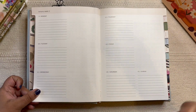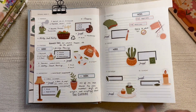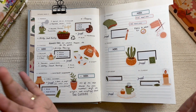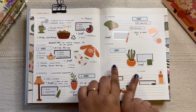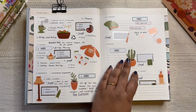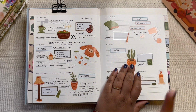Plain spread might be a little bit demotivating, but having stickers would make you want to come back and use this spread every single day. So that is something that I really, really recommend. And another advantage that I have noticed with using stickers is it completely disconnects you from whatever is going on in your life, from the outside world. It's just such a game changer.